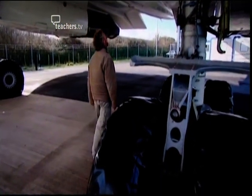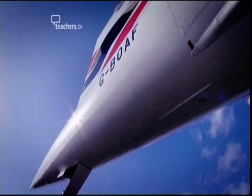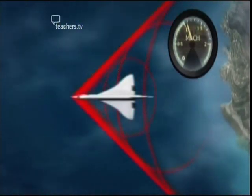I'm also going to be looking around Alpha Foxtrot, the last Concorde ever built, at its final resting place in Bristol, and using computer-generated images to get inside parts of it that you never normally see.